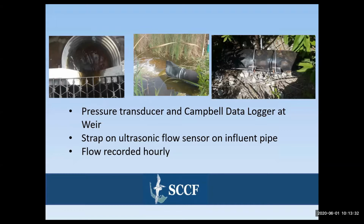On the effluent, we monitor the flow rate using a V-notch weir and a pressure transducer with the Campbell data logger that logs elevation, and we convert that into flow rate. For the influent, they use a strap-on ultrasonic flow sensor on the influent pipe, which had a little bit of problem with keeping it well lubricated to keep constant contact with the pipe itself and recording flow. But the flow is recorded hourly, and we can look at that data real time.